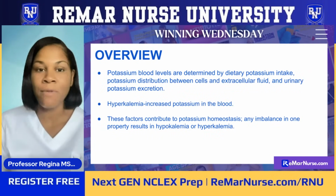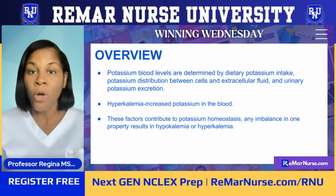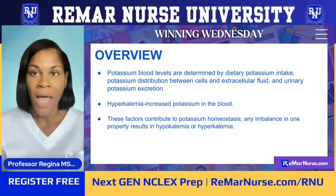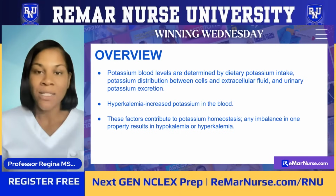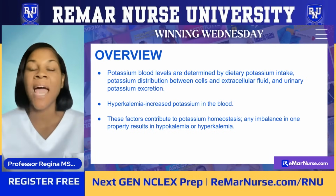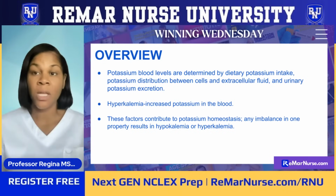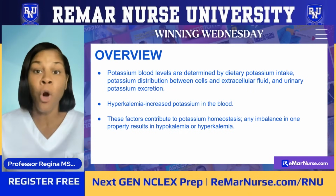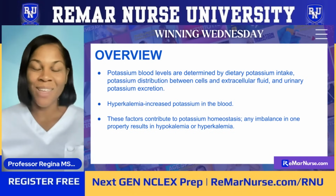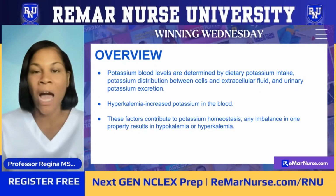Now, potassium levels in the blood are determined by several things. I have here, they're determined by, of course, the dietary intake of our patients. How much potassium is our patient ingesting in their food? Are they avoiding potassium? So that is going to affect the potassium serum levels. Also, the distribution between the cells and the extracellular fluid. There are medications that we give patients that will draw potassium out of the cells. And there are also medications that we give patients that will draw potassium into the cells. You are responsible for knowing those medications. Of course, if you're here at the study group, I'm going to tell you what they are. And then also the urinary potassium excretion is going to affect how much is in the blood.